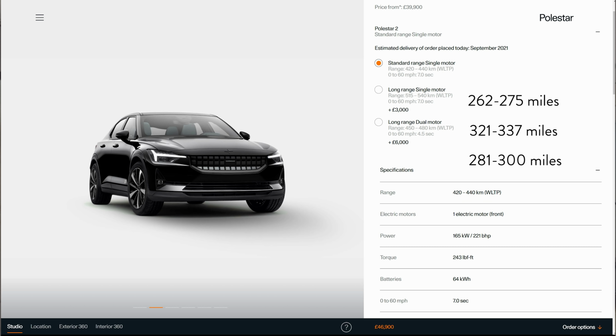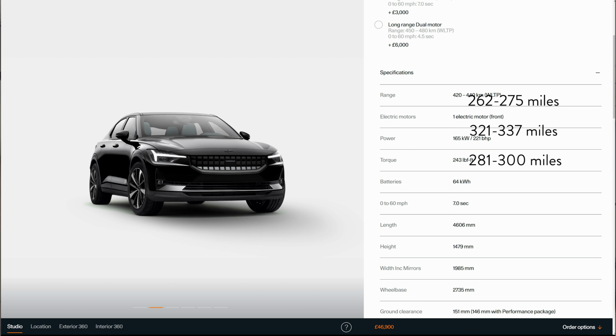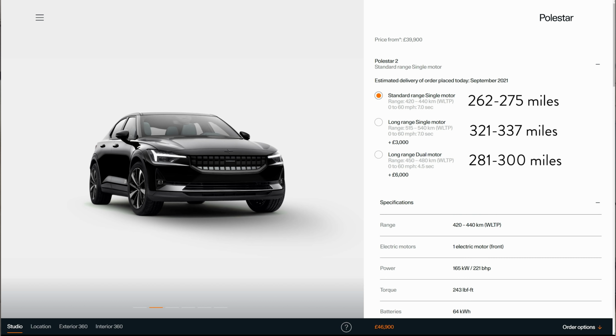So we get 221 horsepower and 243 pound-foot of torque, and a 64 kilowatt-hour battery, making it a little bit lighter, 0 to 60 in 7 seconds. So that is really good. It's still a good amount of power. 220 horsepower is still great for most people's needs. And 420 kilometers. I'm not really sure why they haven't put this in miles on here yet, because I'm on the UK version of the site in pounds. It doesn't seem to be converting it automatically. But 420 works out as a range of 262 miles.